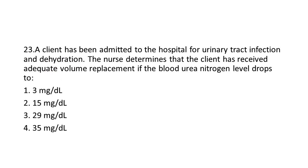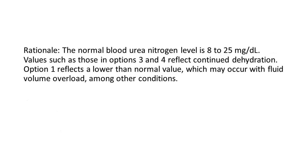The answer is 2. 15 mg per deciliter. Rationale: the normal blood urea nitrogen level is 8 to 25 mg per deciliter. Values such as those in options 3 and 4 reflect continued dehydration. Option 1 reflects a lower than normal value, which may occur with fluid volume overload, among other conditions.